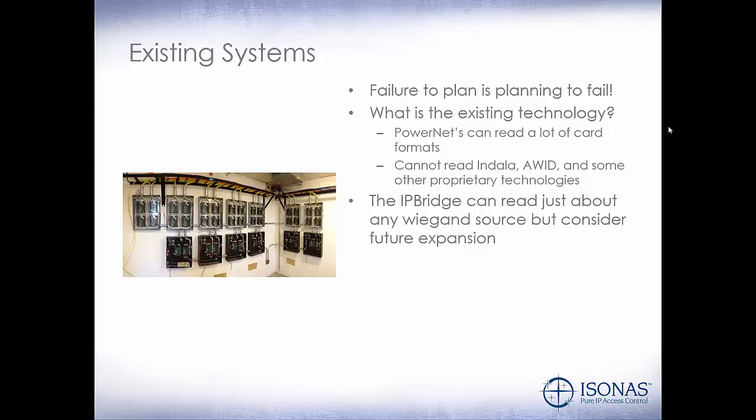So we need to consider, do we need to change out the AWID readers to standard prox readers? Or do we need to replace everything in the system with PowerNets? Each case can be handled a little bit differently depending on the customer's budget and their security concerns.